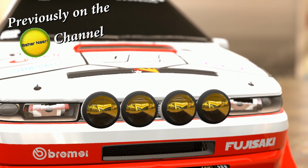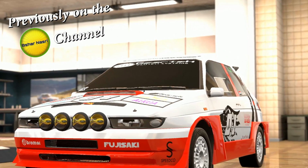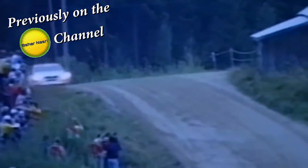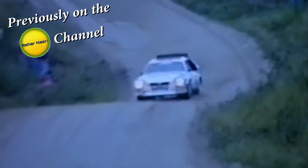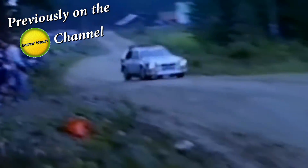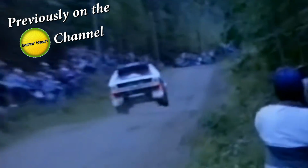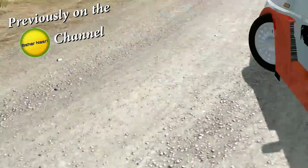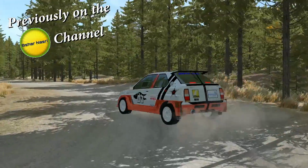Welcome to the 1986 Gr.B Rally Challenge. Gr.B Rally cars were absolutely super dangerous and super crazy because they were super fast, and there was absolutely no limit on the amount of boost these cars had. So a lot of manufacturers went crazy with the horsepower back then. Let's enjoy this challenge because it's an absolutely crazy challenge.